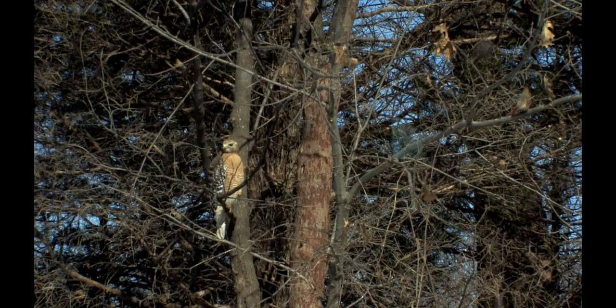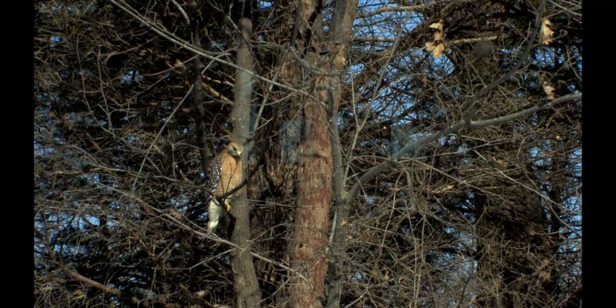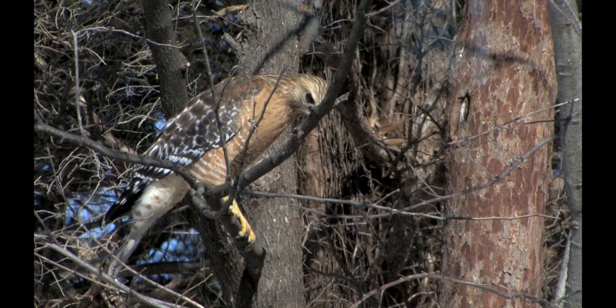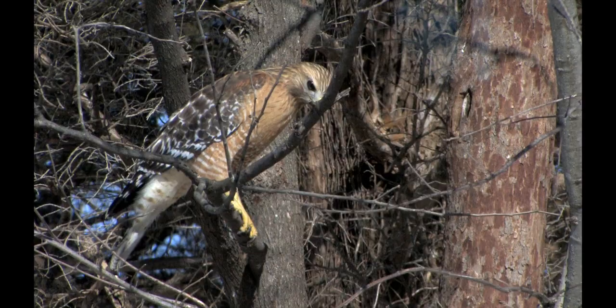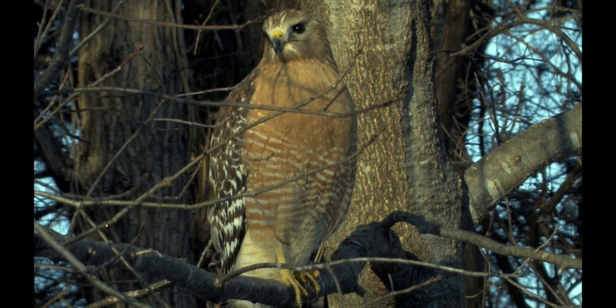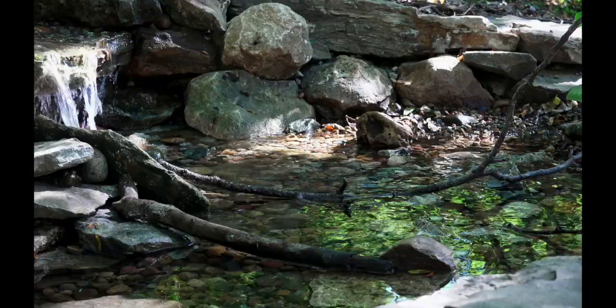Red-shouldered hawks are much less common and more often seen in the winter than in the summer around the bird creek. And the last shot of the red-tail shows something we never expected to see.